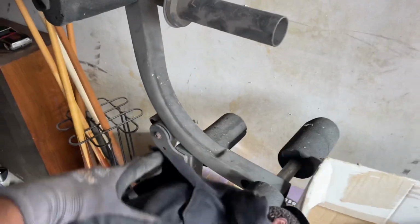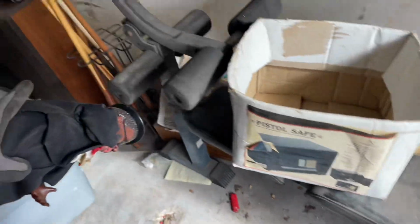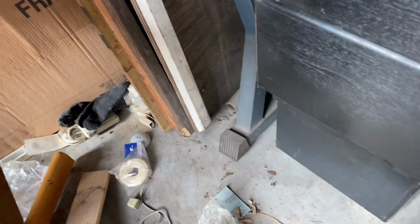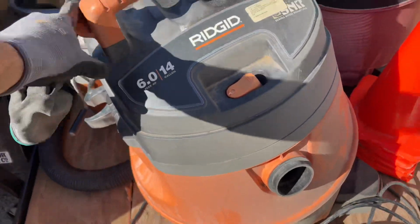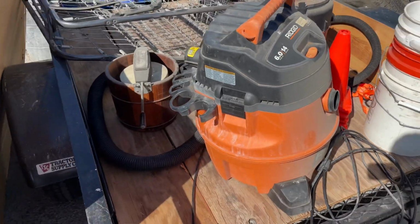Another good thing we found was this little weight. What do you call this? A little bench with the weights. Where are the weights at? Oh, they're right here. Comes with the weights. We got a bunch of furniture still, but there it is. There it is. Big old shop vac.